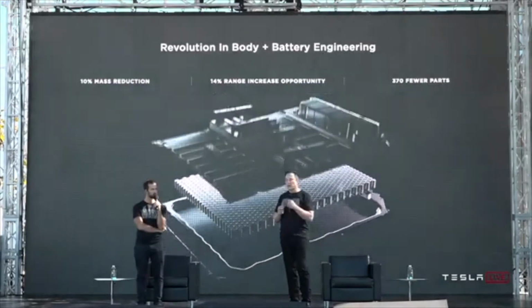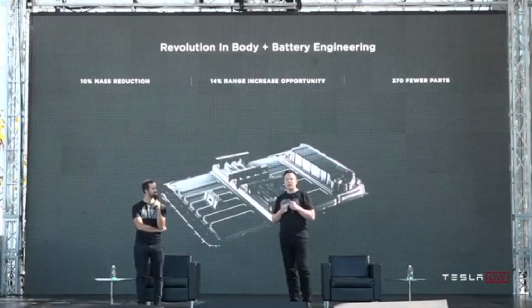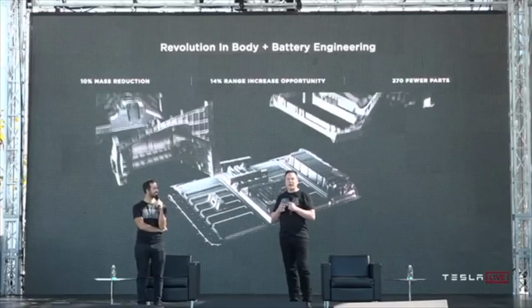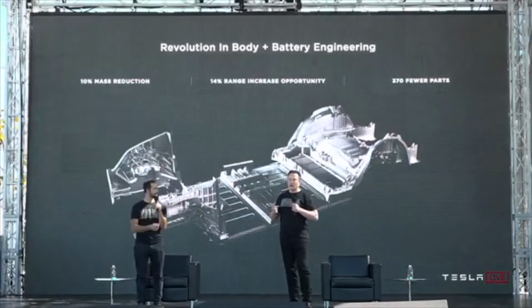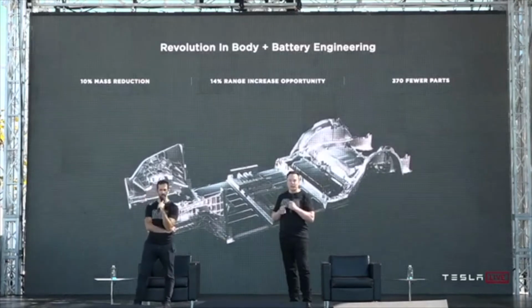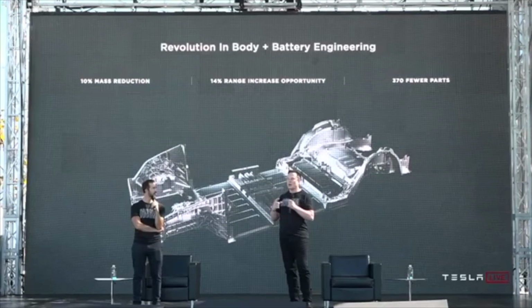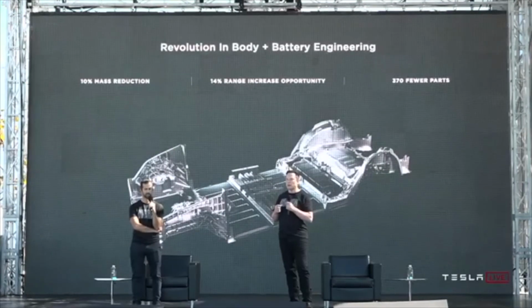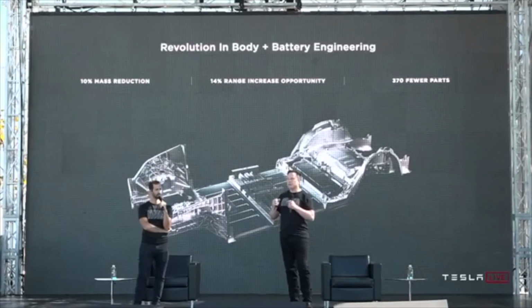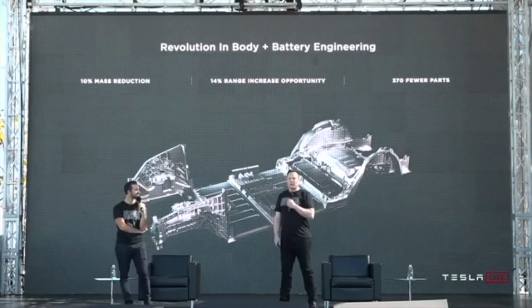It also improves what's called the polar moment of inertia. You can think of an ice skater, arms out or arms in. Arms in, you rotate faster. So if you can bring things closer to the center, you reduce the polar moment of inertia, and that means the car maneuvers better. It just feels better. You won't know why, but it just feels more agile. So it's really cool. This is really major.